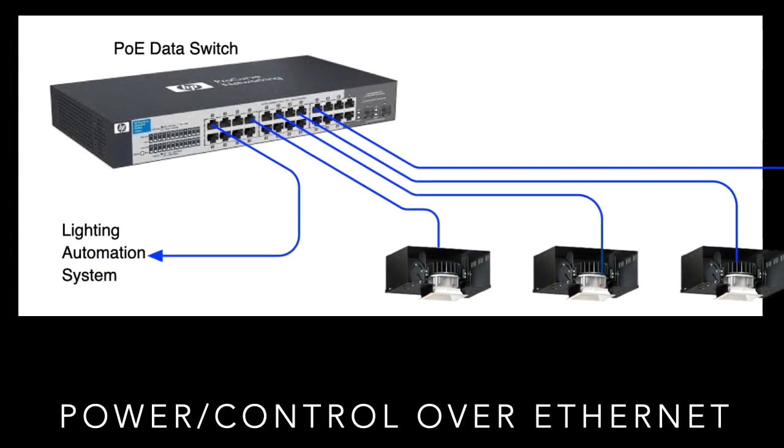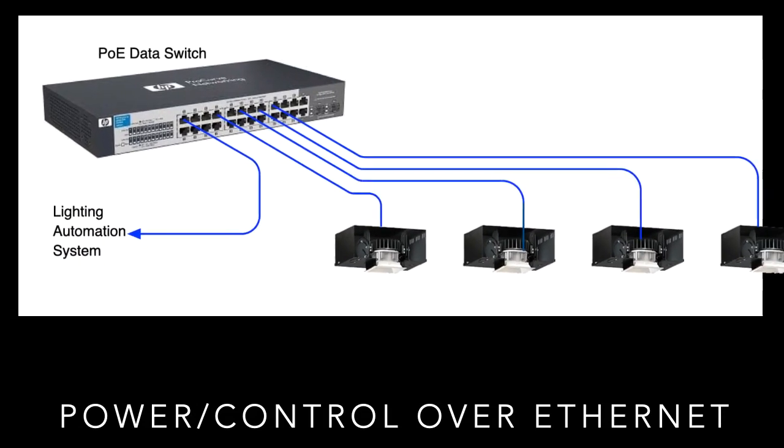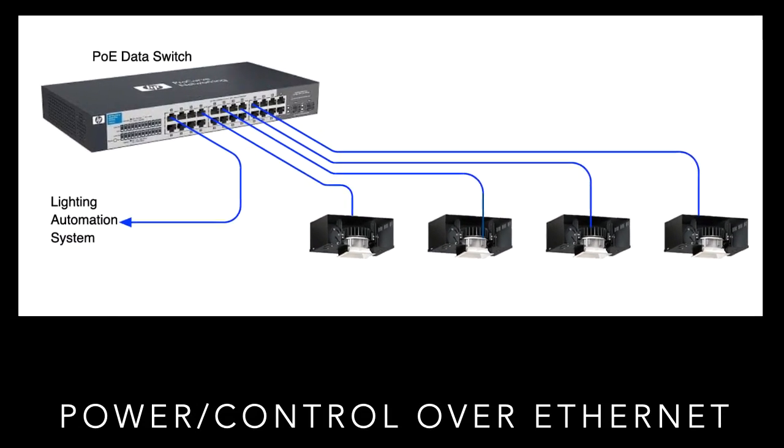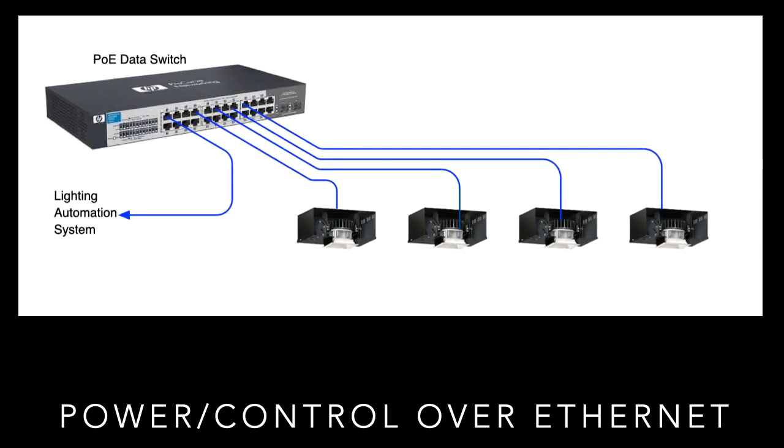Fixtures are attached to the network like any other low-voltage network device. Power over Ethernet network switches provide both the power and control signals over low-voltage Class 2 network wiring, such as Cat5 or Cat6. These can be installed by any low-voltage contractor. High-voltage wiring is no longer needed.